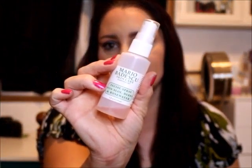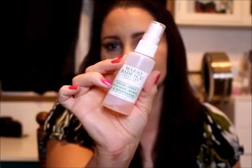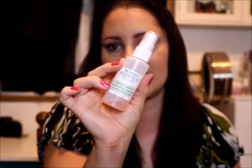Alright, so the first thing I want to mention is this facial spray that I've been loving, the Mario Badescu Skincare Facial Spray with Aloe, Herbs, and Rose Water. I use this during the daytime after I've washed my face, and then during night. What I tend to do is wash my face, tone it, and then moisturize, and then I'll spray this on as an extra moisturizer as well. And then I do a whole bunch of other things at night.